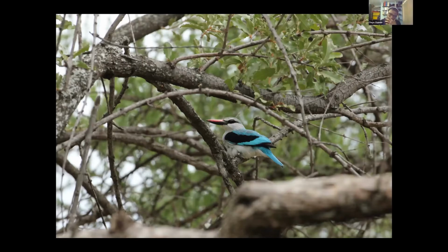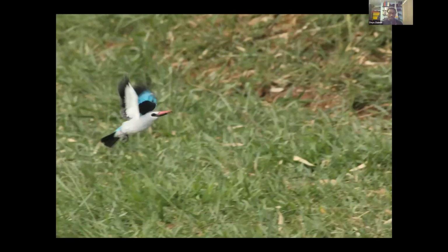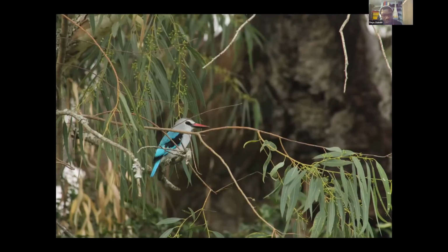In this particular photo, you can see this individual is clearly ringed with a metal ring, an aluminum ring. But we also used color rings for some individuals during the course of the study. Of course, you need to get the angle right to be able to see the tarsus of the bird. For the keen-eyed birders among you, you would probably realize that this kingfisher is not a South African one, because it doesn't have that black eye stripe behind the eye. I will come to that. That is of significance, and we'll talk about that in a short second.